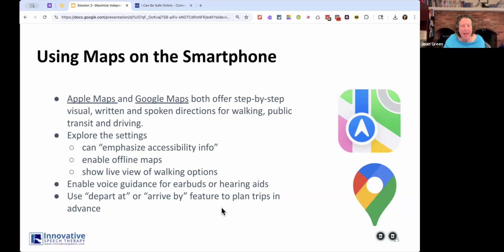Yeah. Okay. So now I'm going to move on to using maps on the smartphone. If somebody wants to be more independent with transportation and getting around, being able to use the map that's already on their phone is really helpful. I would say Apple Maps and Google Maps are the most popular. There are others like Waze. There are a bunch of them, but Apple Maps and Google Maps are really great, and they offer step-by-step visual, written, and spoken directions for walking, public transit, and driving.